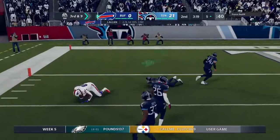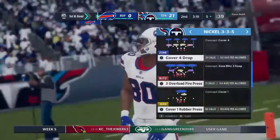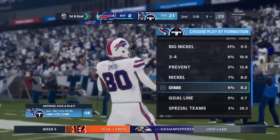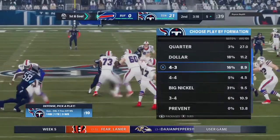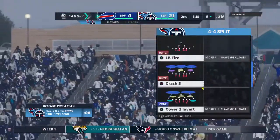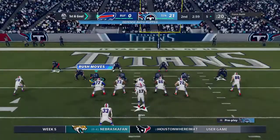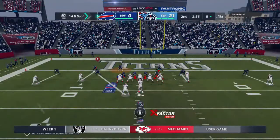Man, it's caught at the 6-yard line. And they're going to have this all the way down deep into Tennessee territory. They're able to convert on 3rd down, and that sets up a 1st and goal. First trip to the red zone for the Bills. They've got it 1st and goal at the 6.